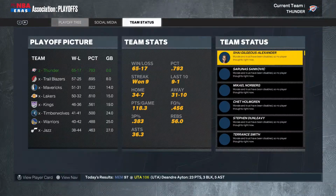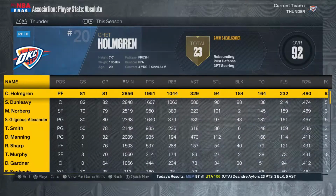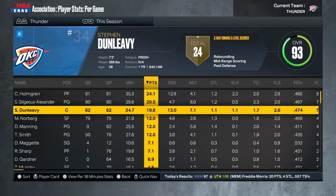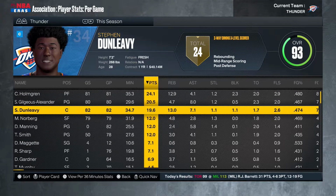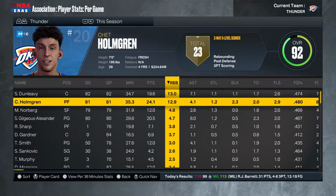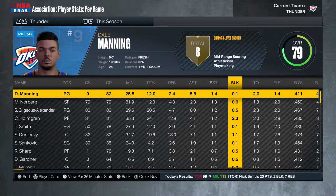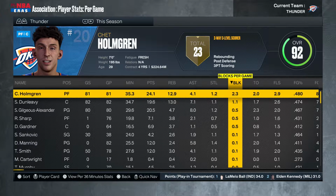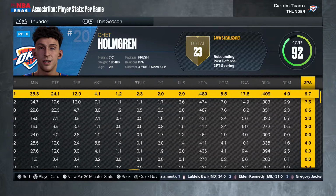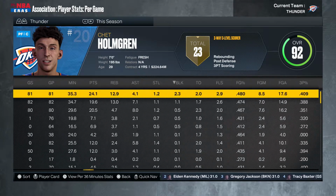It looks like Chet has arrived. 65-17 for the Oklahoma City Thunder. Scoring for the team went to Chet. Shai's down to 20. Stephen Dunleavy hasn't quite hit that peak that Chet has, I suppose, statistically. Rebounds, 0.1 behind. Stephen Dunleavy assists. You see steals. I don't know who this D Manning is, but blocks, 2.3 a game for Chet Holmgren. 48% from the field, 41% from the three-point line, and 83% from the free throw line.